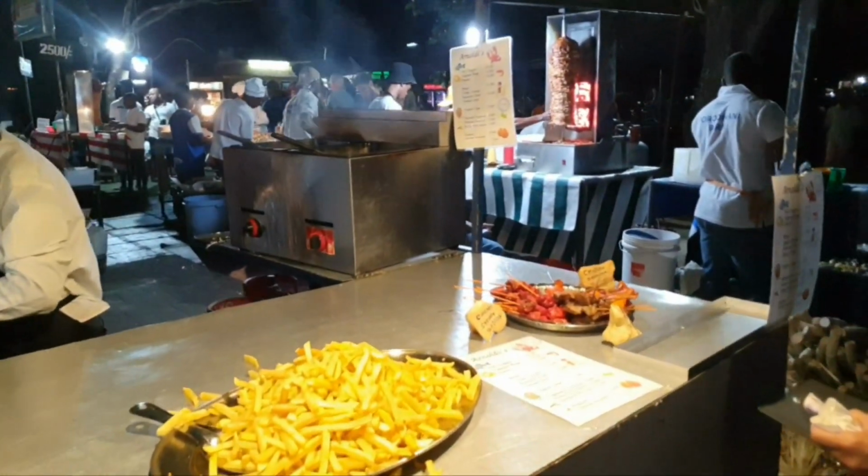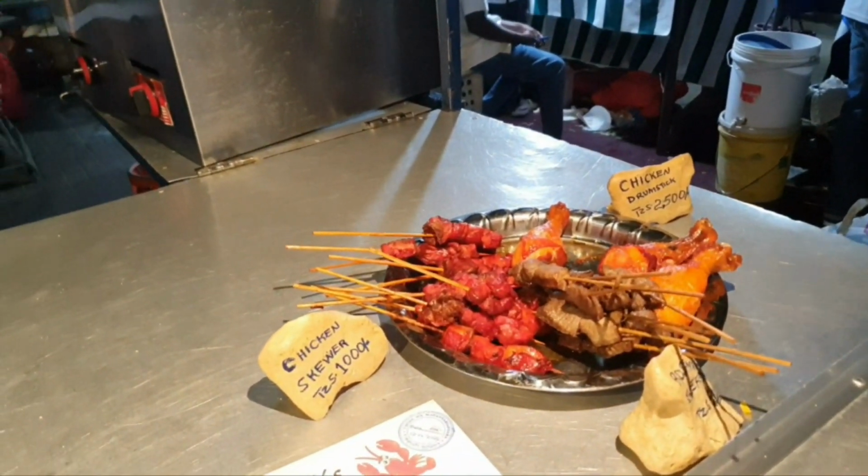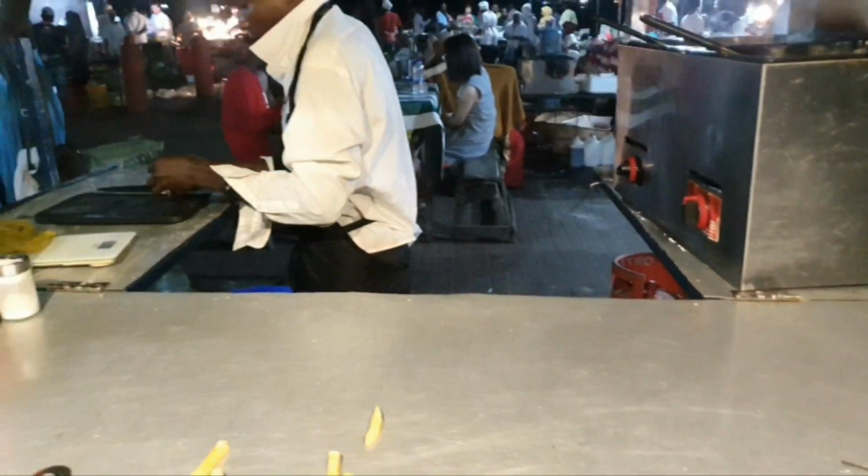Here we're going to delve more into the tandoori cuisine. We're going to have a tandoori chicken drumstick and a chicken skewer.